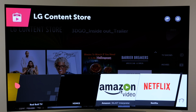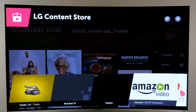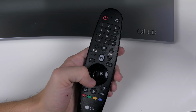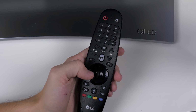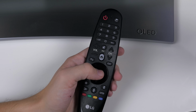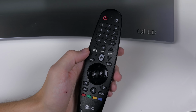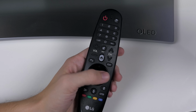So you just press on this, then you can access Netflix, you can access Amazon Video, YouTube, all the good stuff. But right down here, you also see that you have basically an up, down, left, and right. So you can obviously use this rather than using the pointer, which is actually very intuitive and very sensitive, and I like it a lot. I've actually been using it a whole lot more than I have been using these arrows right here.